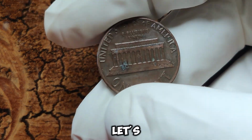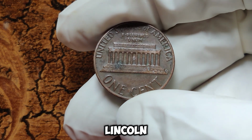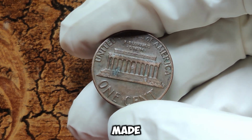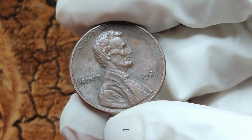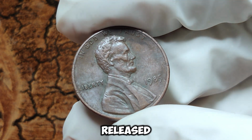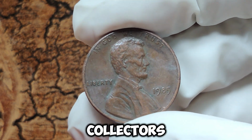First off, let's address the elephant in the room. Why is it called the 1985 no Lincoln penny? Well, in 1985, the US Mint made a mistake and forgot to add the D mint mark for Denver to a small batch of pennies. These error coins were accidentally released into circulation, making them incredibly rare and valuable to collectors.